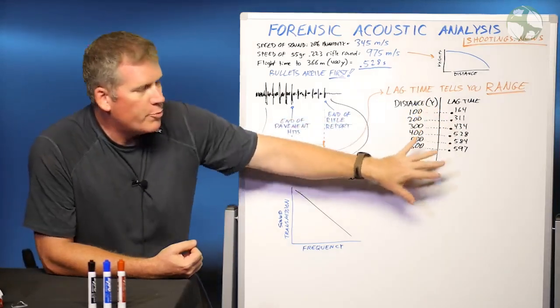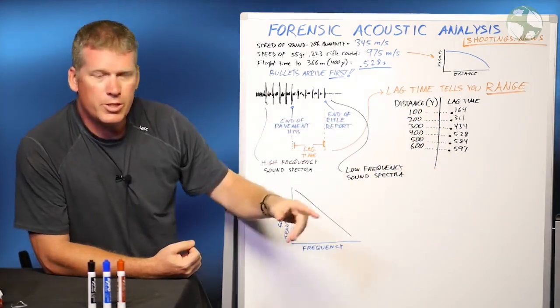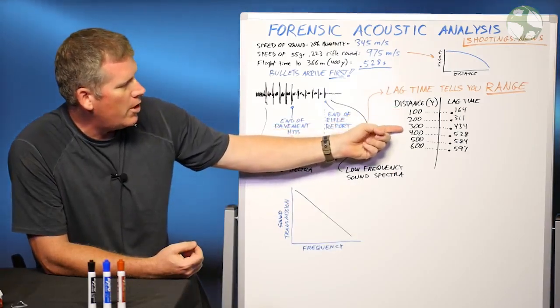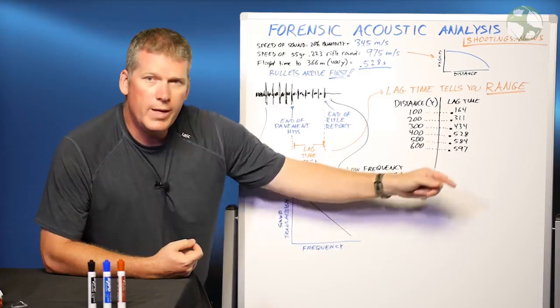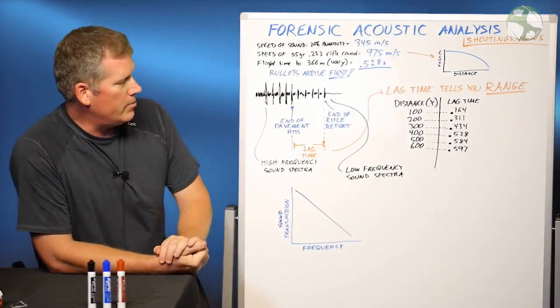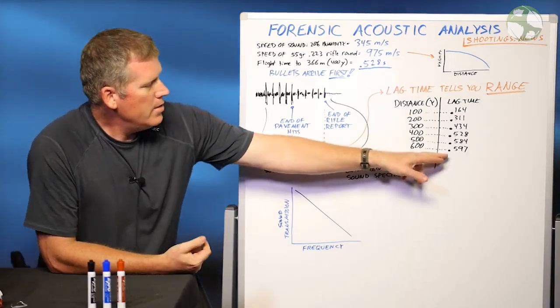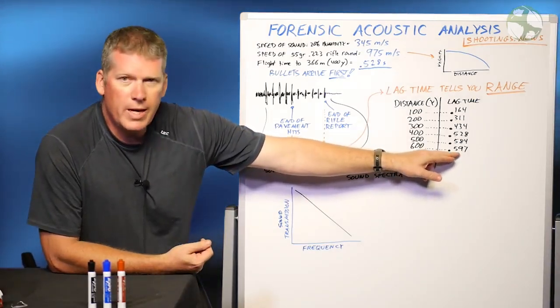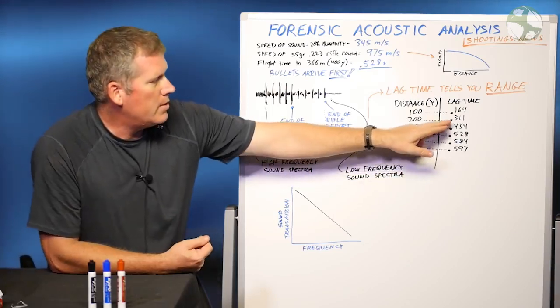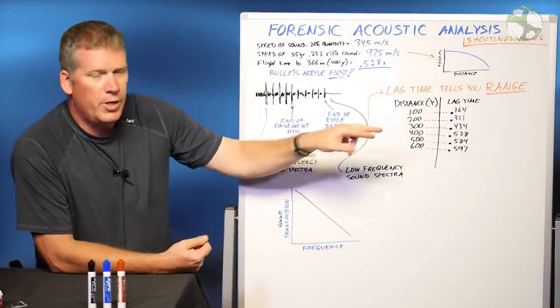And I put together a little spreadsheet here. This was done just using Excel. I just copied it over here. Distance in yards: 100, 200, 300 yards. This is the lag time that you would hear if you look at the acoustic analysis of the audio file. And as you can see, if you hear a lag time of 0.597, that tells you your shooter is 600 yards away. If you have a lag time of 0.311, your shooter is 200 yards away.